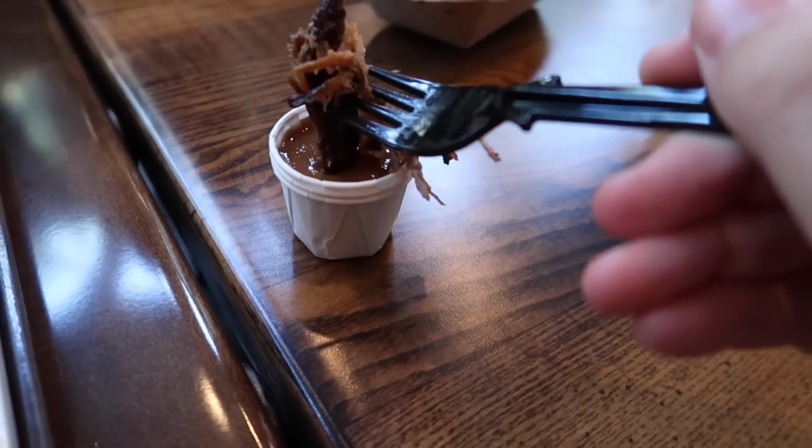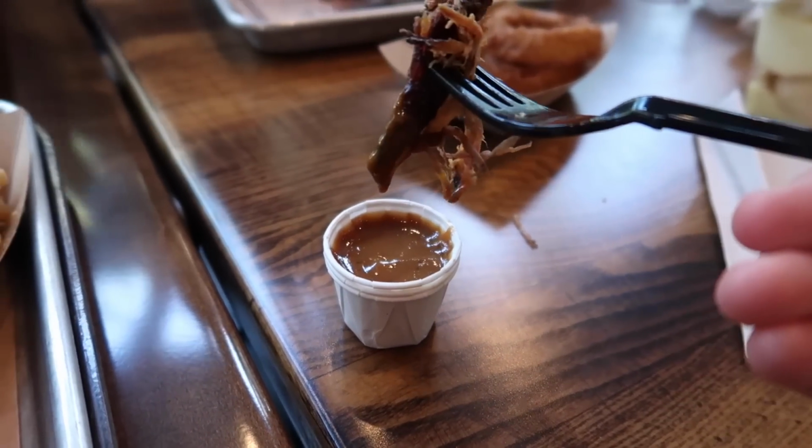That's some good pulled pork. Oh my god, it's actually really juicy. Honestly, it doesn't need the barbecue sauce. The barbecue sauce is definitely gonna enhance it and make it even better, but it does not need it. It's good. Still, let's give it a dip in that good old BBQ sauce. I'm telling you, that mustard sauce is so freaking good. Put it on anything they got here. It's gonna make it even better.